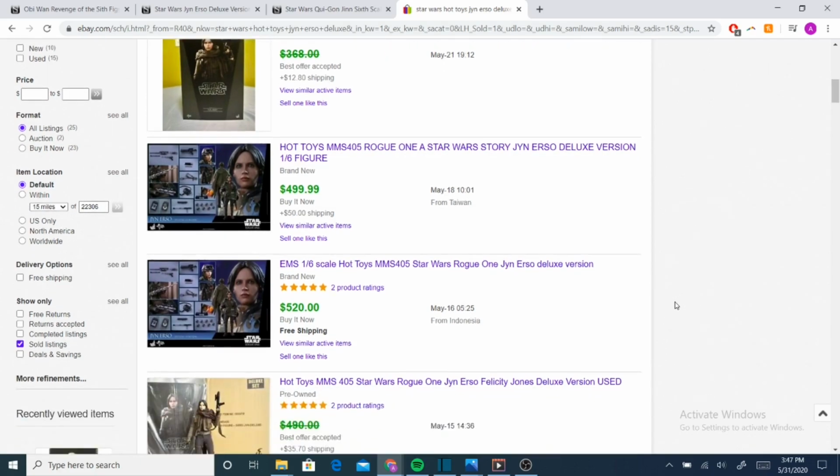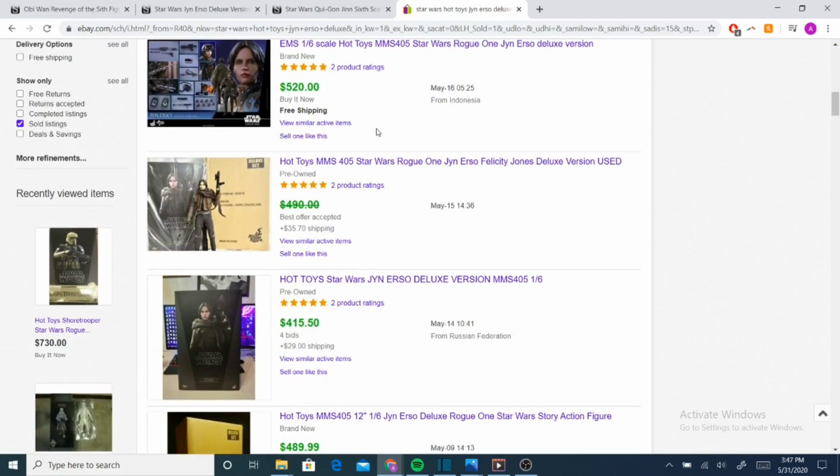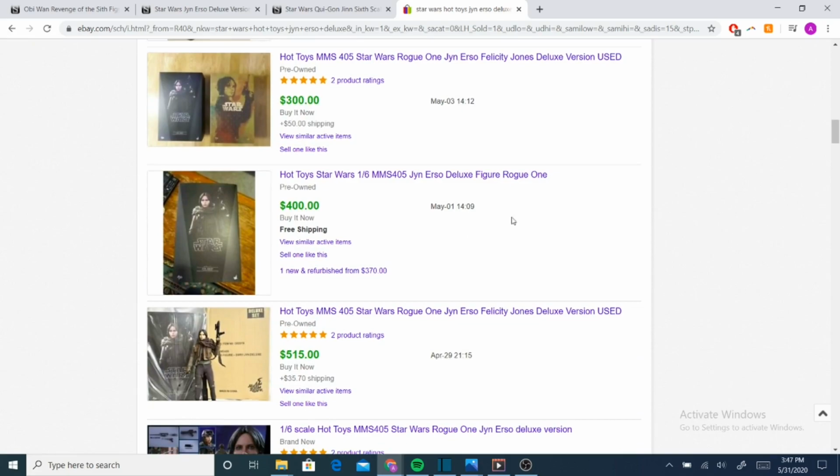But other than that, I generally try to buy brand new, which means that I'm probably going to pay $500 to buy this figure. So rather than get upset and say, oh, I don't want to pay that crazy price, I see sometimes people post on Facebook groups, hey, looking for XX figure, but I will not pay eBay prices. You can't do that. That's not the way a free market works. In a free market, you pay what the going rate is.